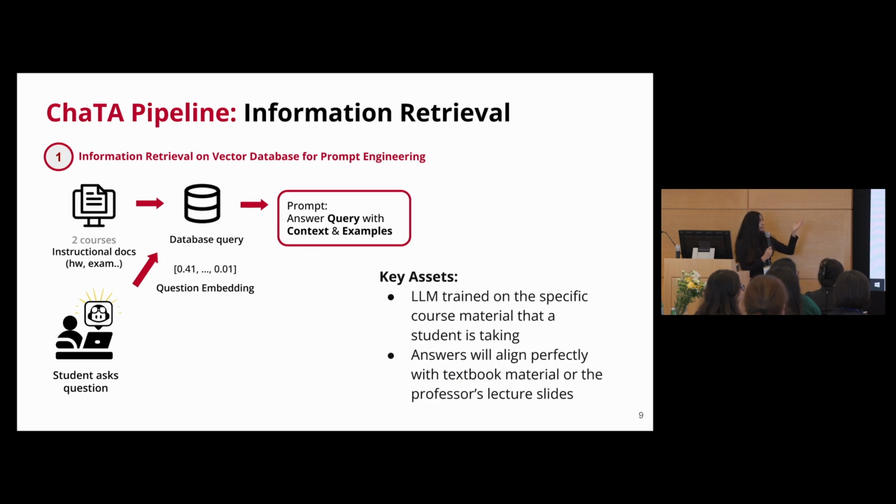So the first part, information retrieval on a vector database, is where the LLM is trained on the specific course material that the student is taking. So we did this by scraping a couple CMU courses, feeding this into a database query, and every time a student asks a question, the question would go along with a question embedding, so it provides some context to the LLM as to what exactly it should answer in terms of the professor's lecture slides, the textbook, etc. And so instead of giving a generic answer to the student, the answers will align perfectly with the material that the student is learning from.